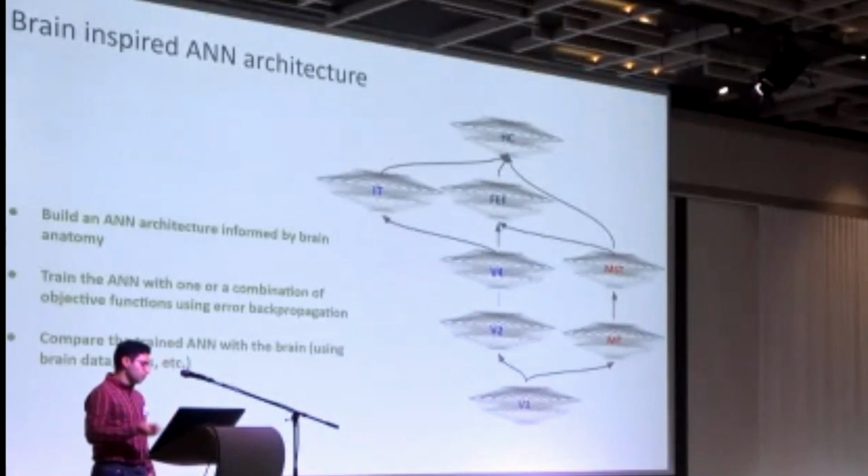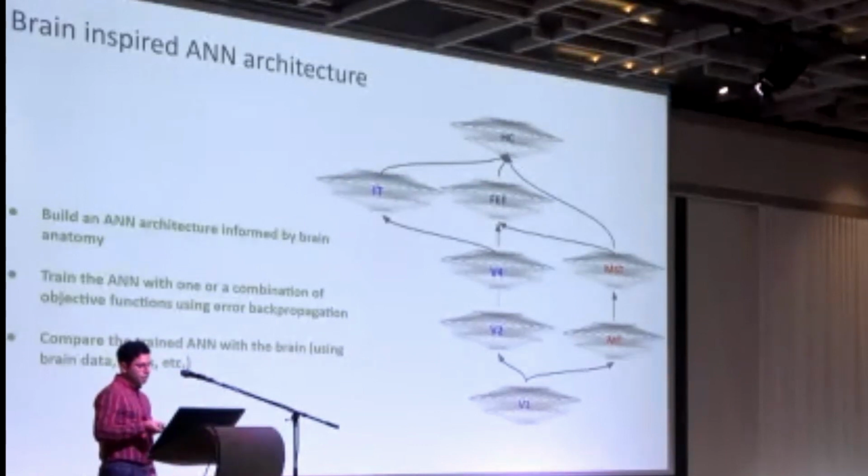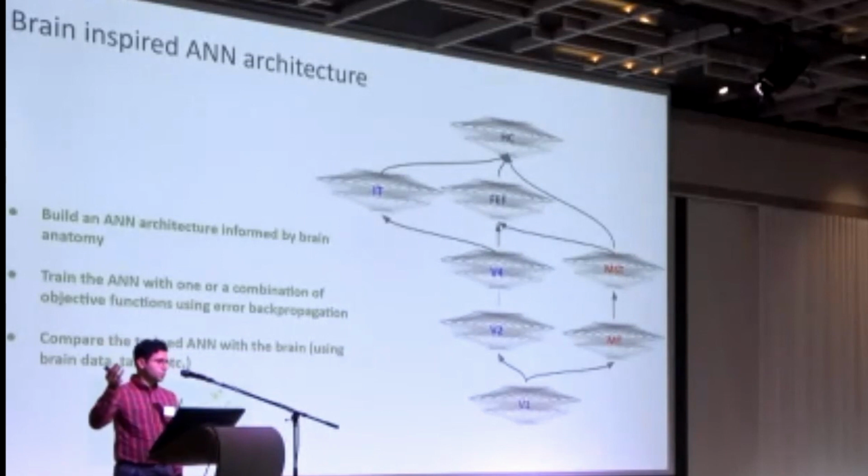We can train the neural network with one or a combination of ecologically relevant objective functions using gradient descent and error backpropagation. And then we can compare the trained ANN with the brain. We can go back and forth between these steps and try to maximize the similarity of our model with the brain. And voila, you have a model of the visual system, and we're happy. We can probe it. We can do all sorts of experiments.